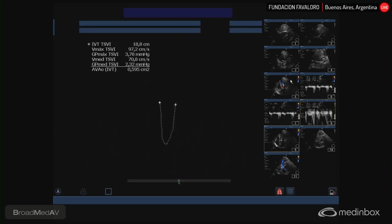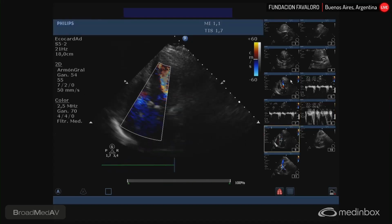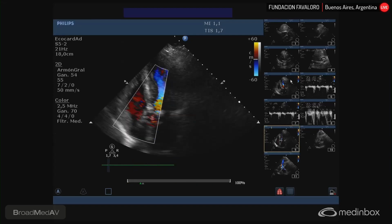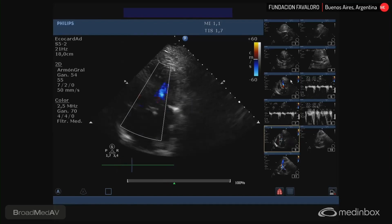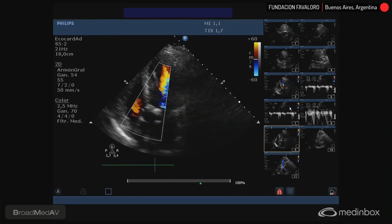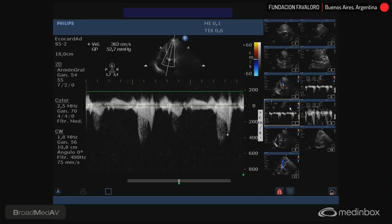What's also important to say is that the patient has no pericardial effusion. And also we have a ventricular gradient. Is that correct? Yes, an intraventricular gradient I can show you here at about 52 in basal conditions. Okay, so it's something that we have to bear in mind for the procedure, because probably when we measure the post-procedural gradient, we will find some gradient. It's important to share also for the follow-up of the patient.